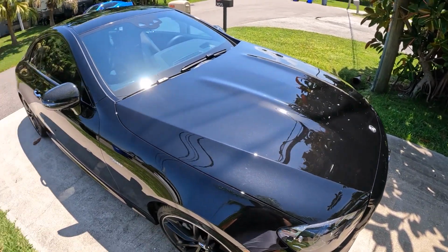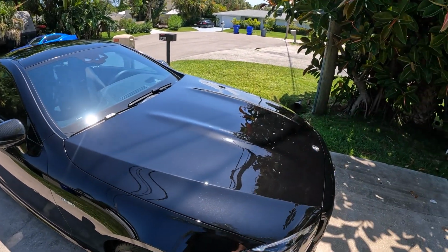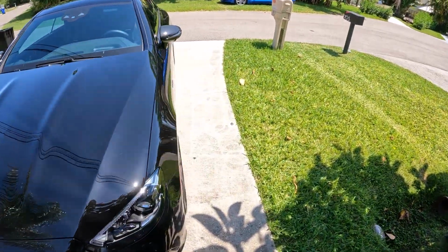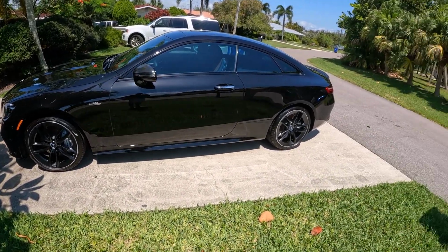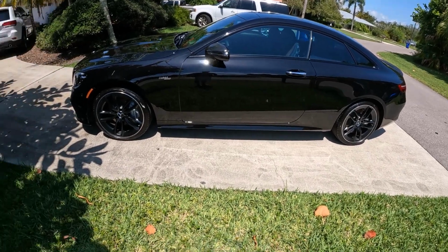This is the obsidian black, and of course after I washed it, they came and did the goddamn lawn next door and just dusted it with all this grass. I was like, no. And I knew they were gonna do it. Every time I wash it, they always seem to cut the grass like an hour later.